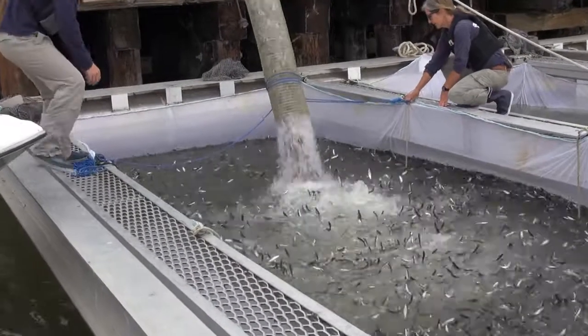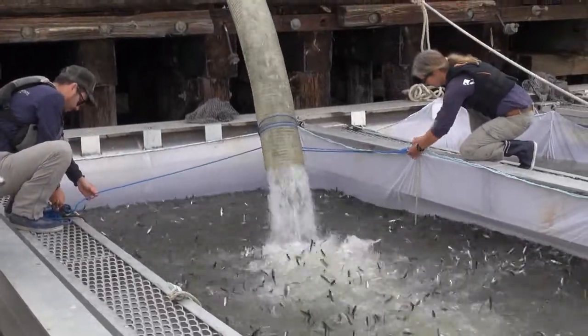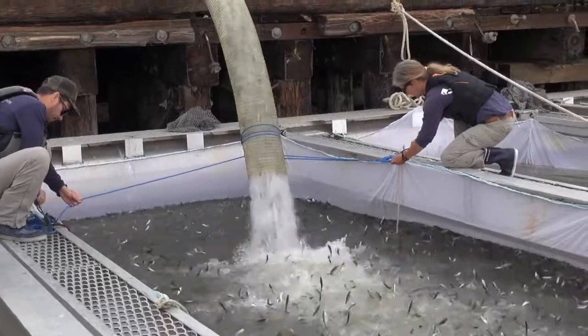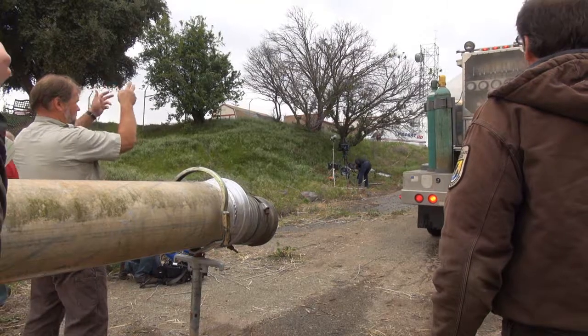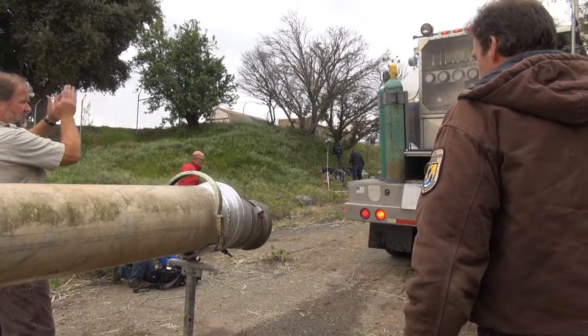The U.S. Fish and Wildlife Service began trucking juvenile salmon from the Coleman National Fish Hatchery in Anderson, California, to a site in the lower Sacramento River near the city of Rio Vista. The salmon are being transported over 100 miles in an effort to protect the small fish from drought conditions. In a sense, essentially, we're just having to go around bad river and delta conditions and get these fish to a point where they can continue the migration out to sea.